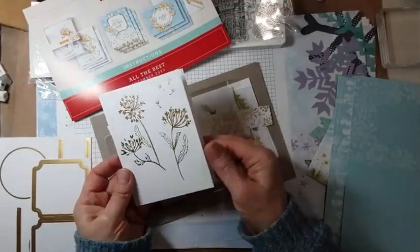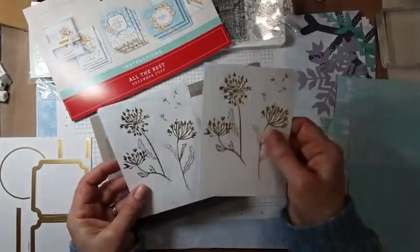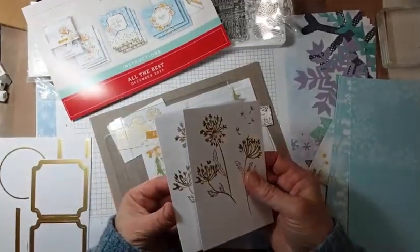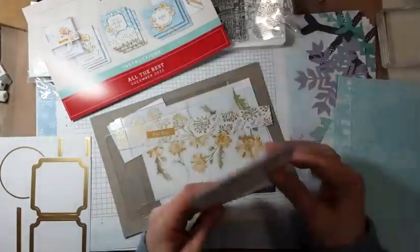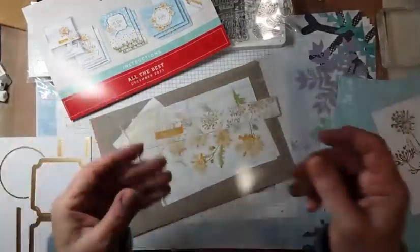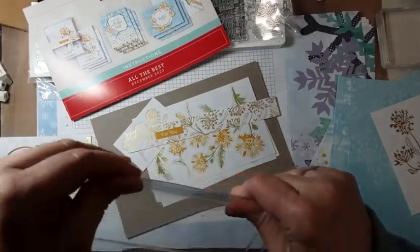Okay, and some beautiful, these are not die cut. These are designed to be an entire layer on a card. Okay, but I may cut them apart. Not sure how that will go. You also have a box to put these in.